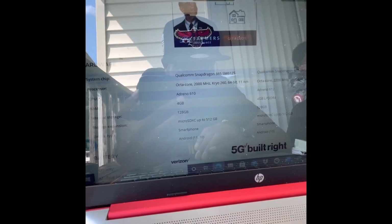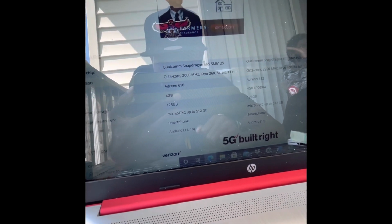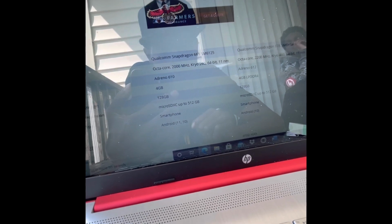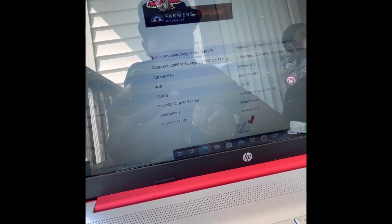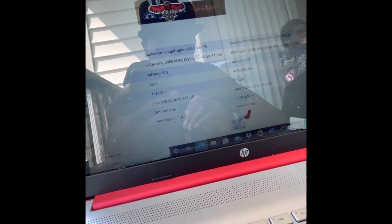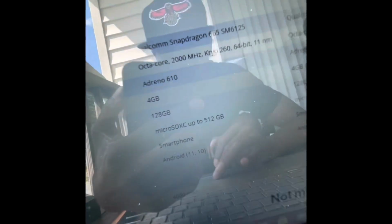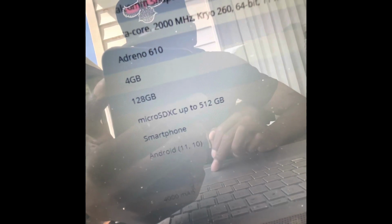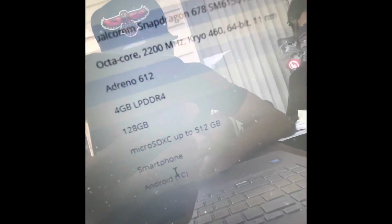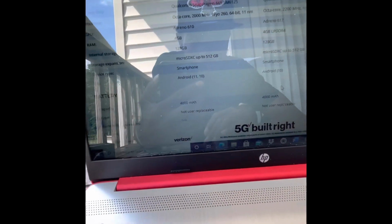You're going to get an updated processor, which will be the 678 over the 665. You still got 4 gigs of RAM. The Adreno 612 is better, but not by much compared to the 610. Look at this OS. It's this 2020 version, 11 and 10. 2021 version dropped with 10. Makes no sense at all.